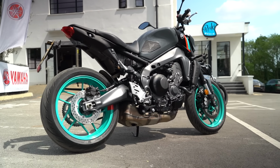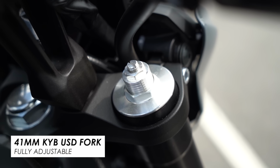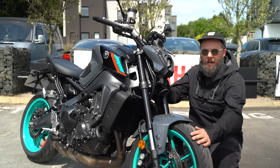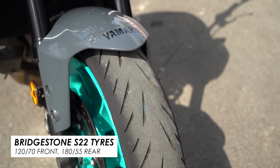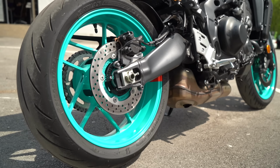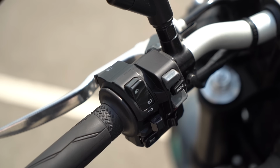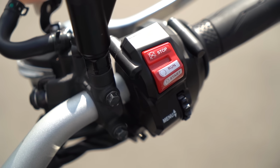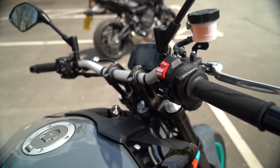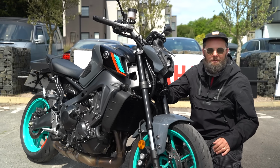So you've got an upside down fork at the front, with adjustability there as well, radially mounted 4-pot brakes for much more stopping power and feel, and then more sport-biased Bridgestone S22 tyres as opposed to the all-rounders, the Road 5s from Michelin on the MT-07. It's all a bit of a step up, and you could say the same for the electronics. You've got traction control, slide control, wheelie control, brake control, and the rider aids use a 6-axis inertial measurement unit to make them lean sensitive. So it's pretty much trickled down from the R1 development program. Needless to say, I am quite looking forward to riding this one.